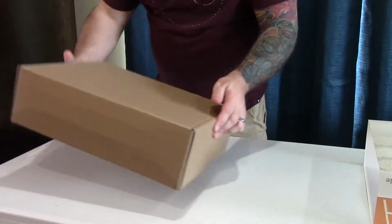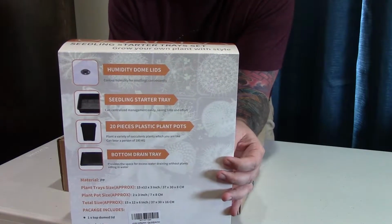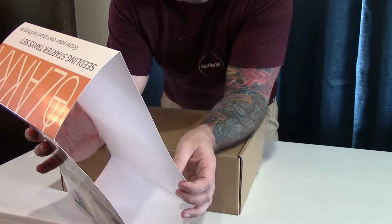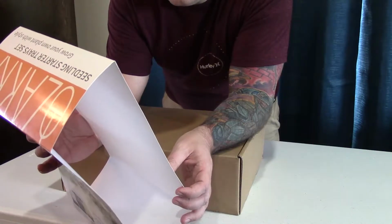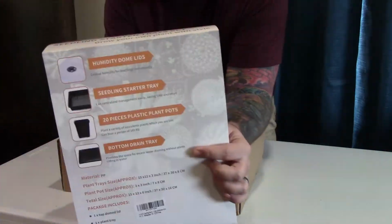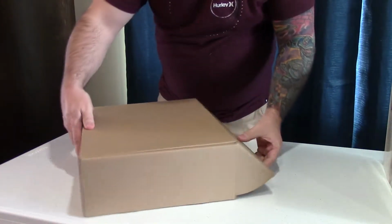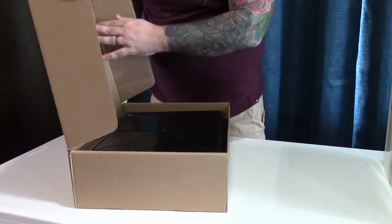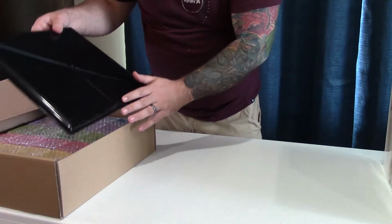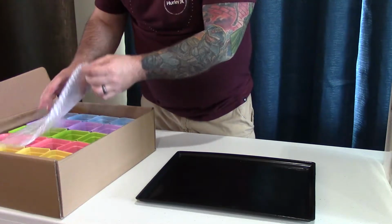Simple enough. Now before I dive into this box, we'll have a quick look at the back of this little sleeve. And it says they have humidity dome lids, which controls humidity for seedlings conveniently, seedling starter tray, 20-piece plastic plant pots, and a bottom drain tray. Alright, so let's have a look. Alright, so I'll just take this out one piece at a time. Alright, so here's the drip tray. Oh, these look fun. Here we go. A little bit of bubble wrap.